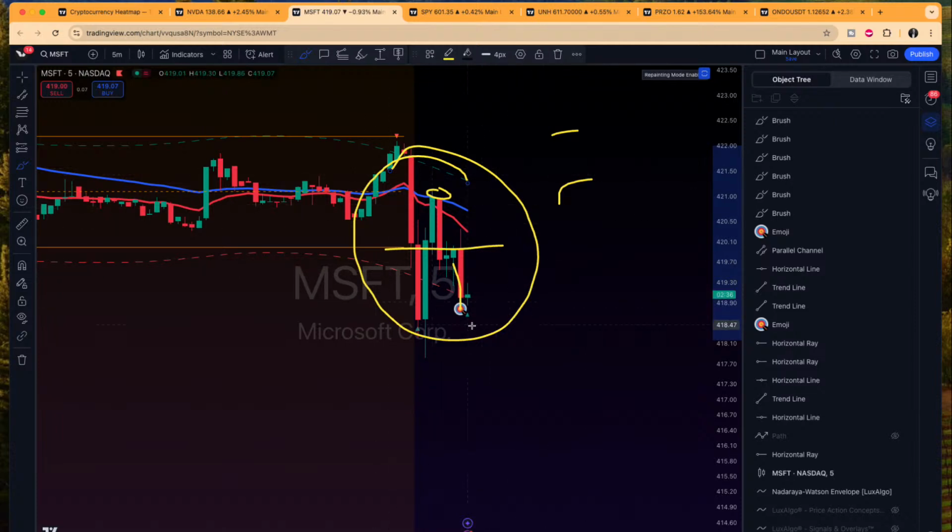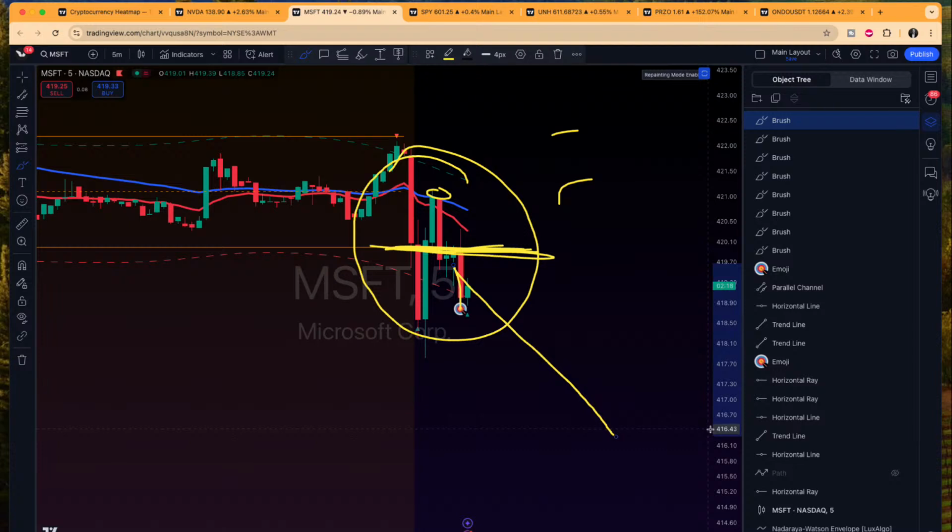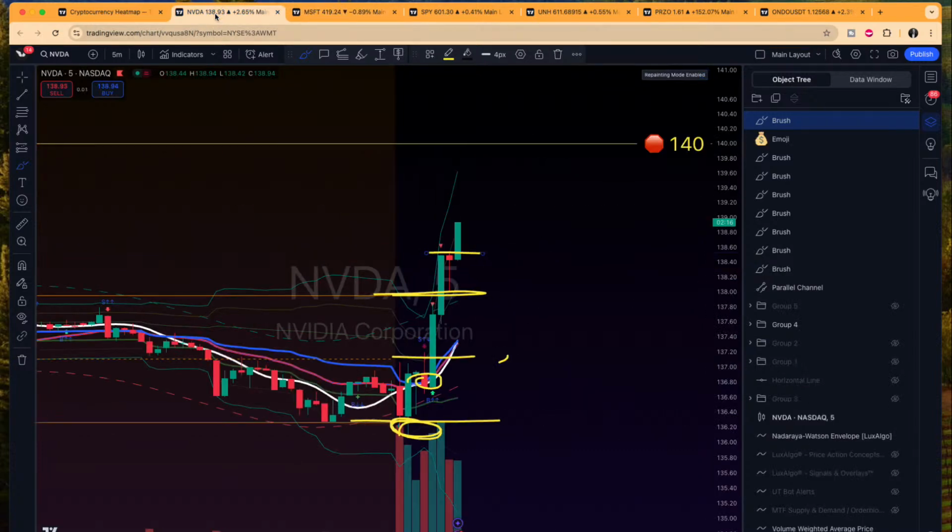Microsoft still showing weakness, so I'm okay with that. And we're beneath our entry area that I wanted to be taking puts on Microsoft, which was 420. So I'm okay with this. I'm going to hold this. These are December 6th, so I'll look to see how they perform throughout the day. I'm hoping that they'll run up to around $2.